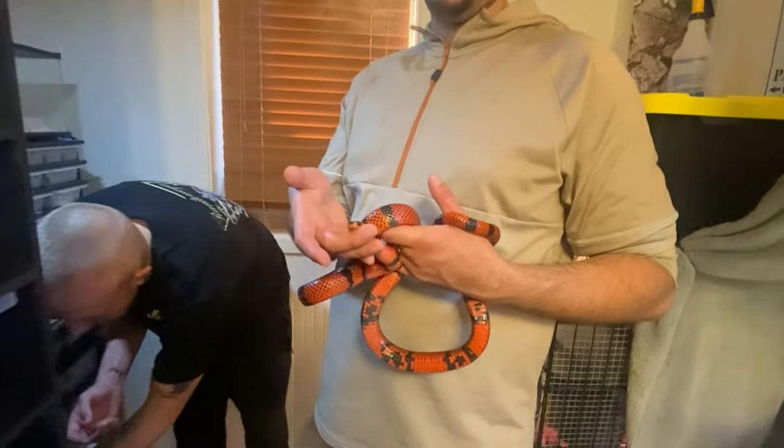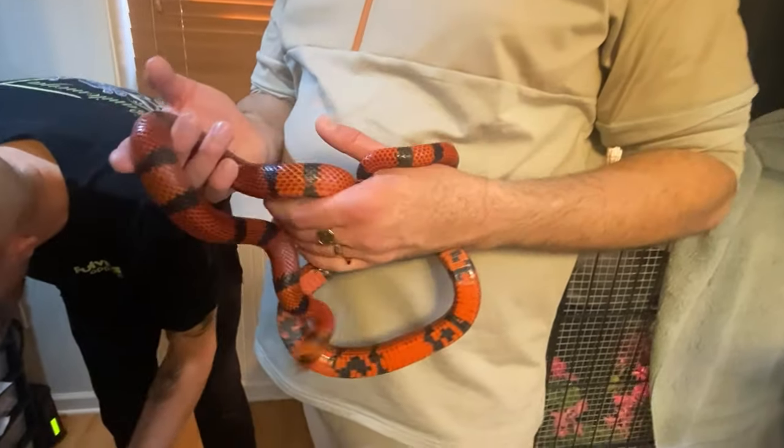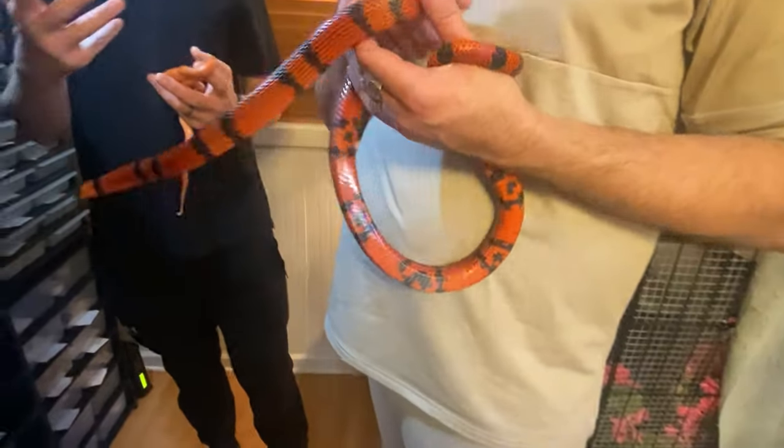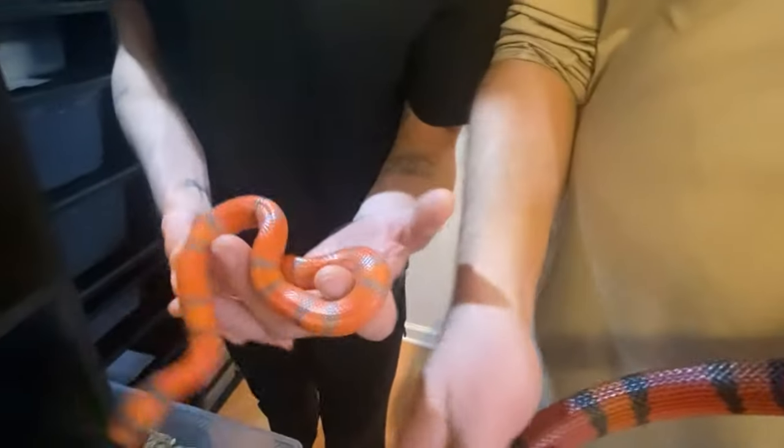I'm gonna do a little comparison. This is a male, also just shed. So that is a tangerine Honduran milk snake. Oh wow, that's beautiful. Hypo orange is gonna remove most of the black coloring. This is an extreme.